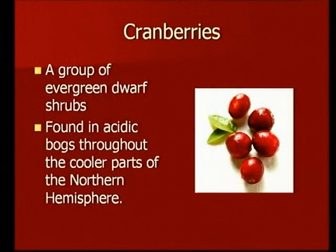Now for our red, because usually we use tomatoes, so I thought I'd get creative and do cranberries for our red. So let's talk a little bit about cranberries. I have some slides here to talk about what cranberries really are. They are a group of evergreen dwarf shrubs, actually, and they are fairly low-growing. They're found in acidic bogs throughout the cooler parts of the northern hemisphere.